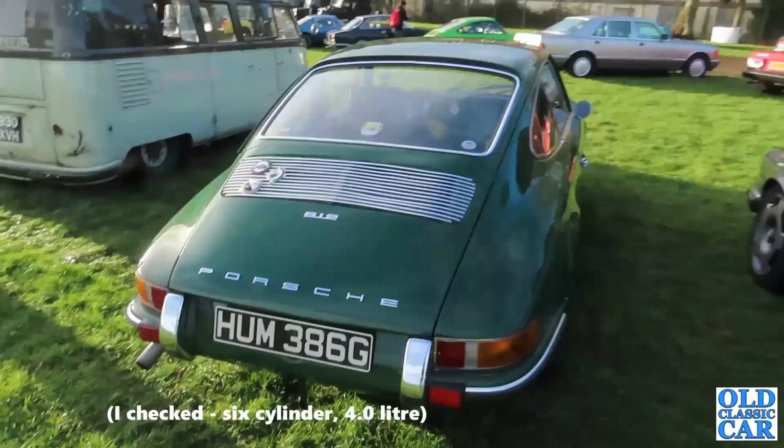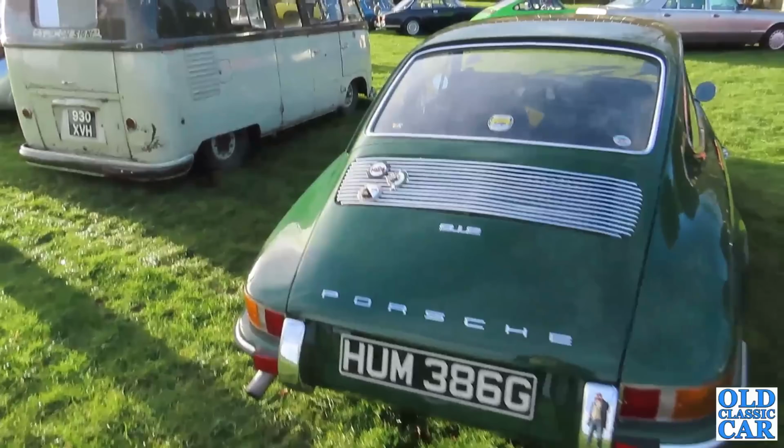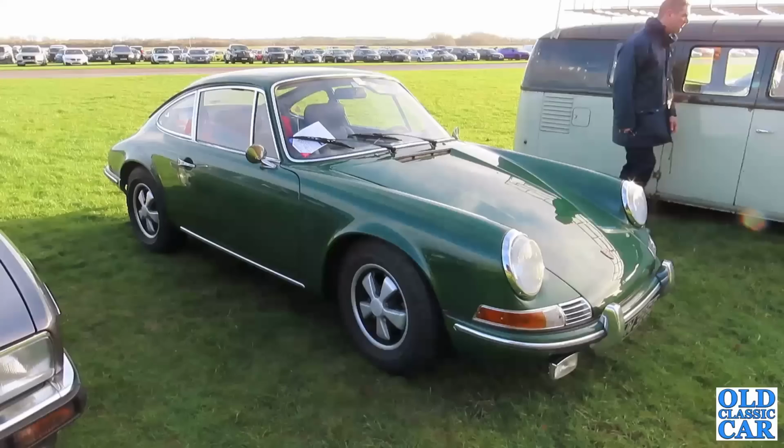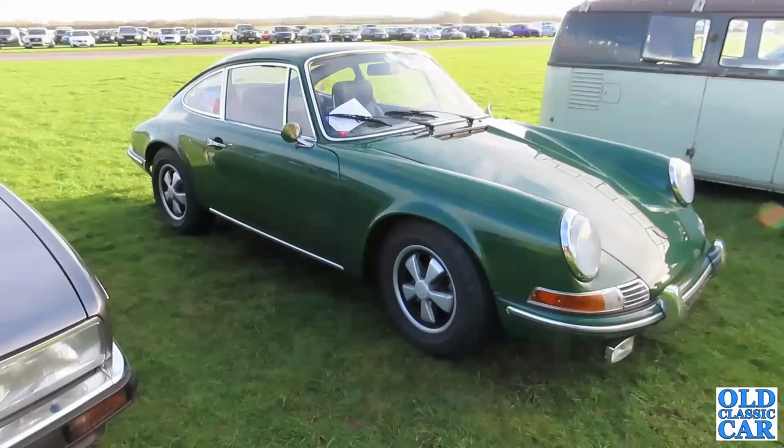Now here, we've got a Porsche 912. So whereas the 911 is a flat 6, this is a flat 4. Quite a rare car and some lovely badges here. These 912s, nearly 911s, are just such lovely designs. Nice and simple, no fussy ornamentation on them. They're just beautiful. The Fuchs, I think they call those wheels, F-U-C-H-S. Yeah, that's a beauty.